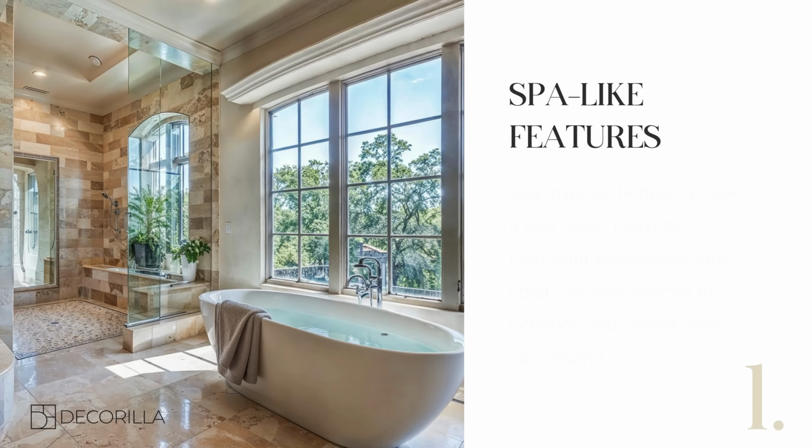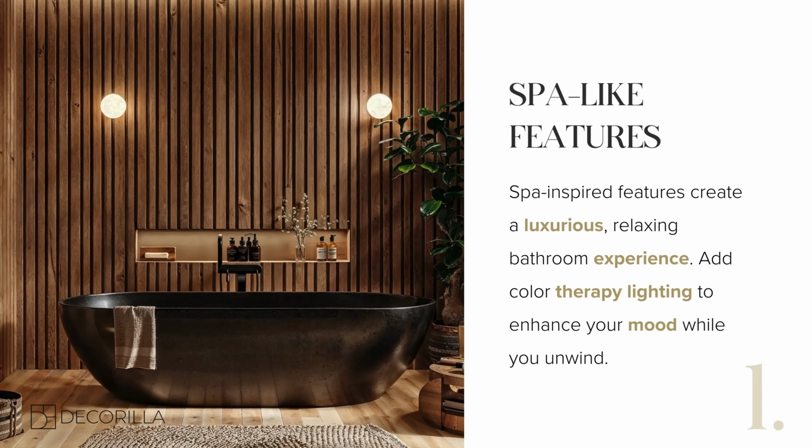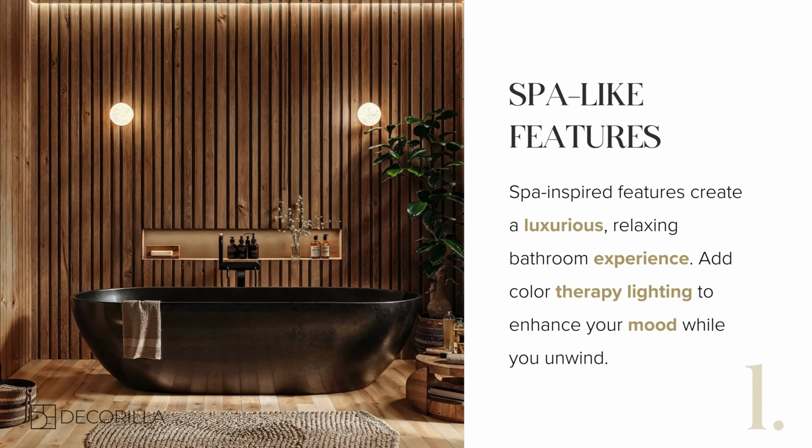Imagine stepping into a bathroom that feels like a high-end spa. From rainfall shower heads to deep soaking tubs, these features bring luxury and relaxation right into your home.